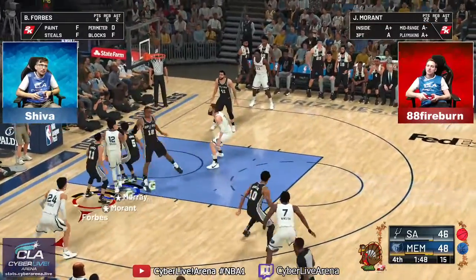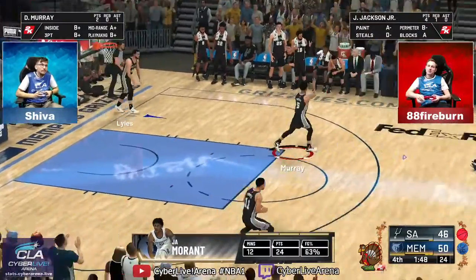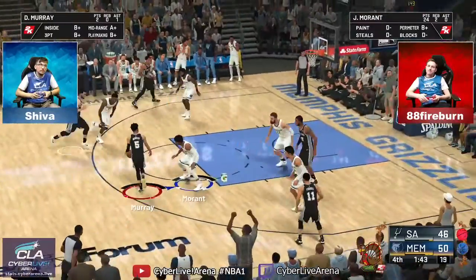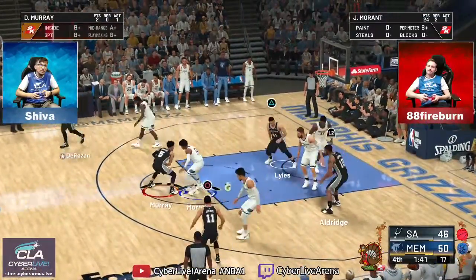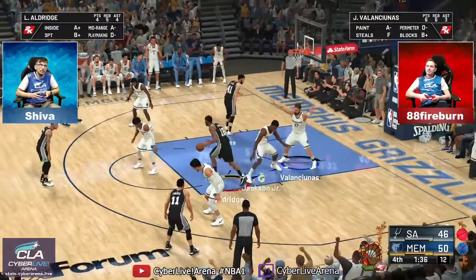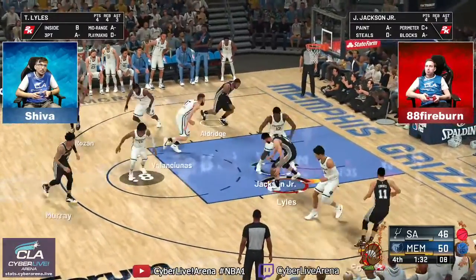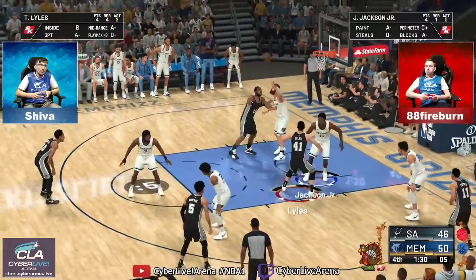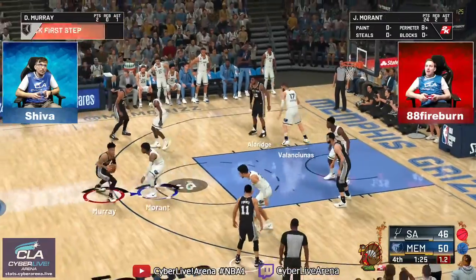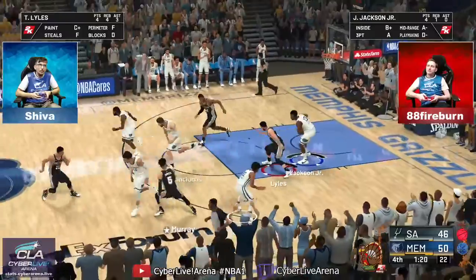Murray against Morant. He gets that one. Tremendous effort from Ja Morant, letting his team know they can rely on him. Murray against Morant. Murray the pass to Lyles. Right side Aldridge. To Lyles. Feeds it to Aldridge. It's tipped. 3 on the clock. Murray outside. Shoots. Grizzlies with the rebound.